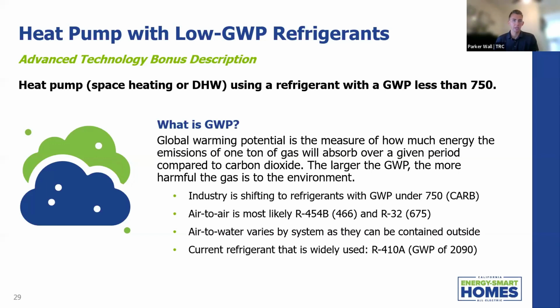If you are not familiar with what global warming potential, or GWP, is, GWP is the measure of how much energy the emissions of 1 ton of gas will absorb over a given period compared to carbon dioxide. So the larger the GWP, the more harmful the gas is to the environment in global warming. Take the current widely used refrigerant, R410A, which has a GWP of 2090. That means it's 2,090 times the amount of global warming attributed to the same amount of carbon dioxide. So we are getting down to most under 700 for all systems.